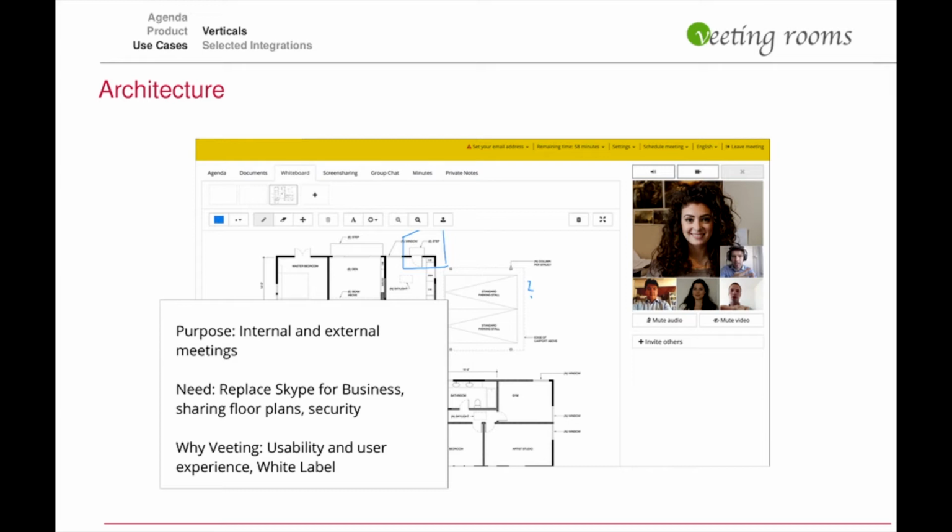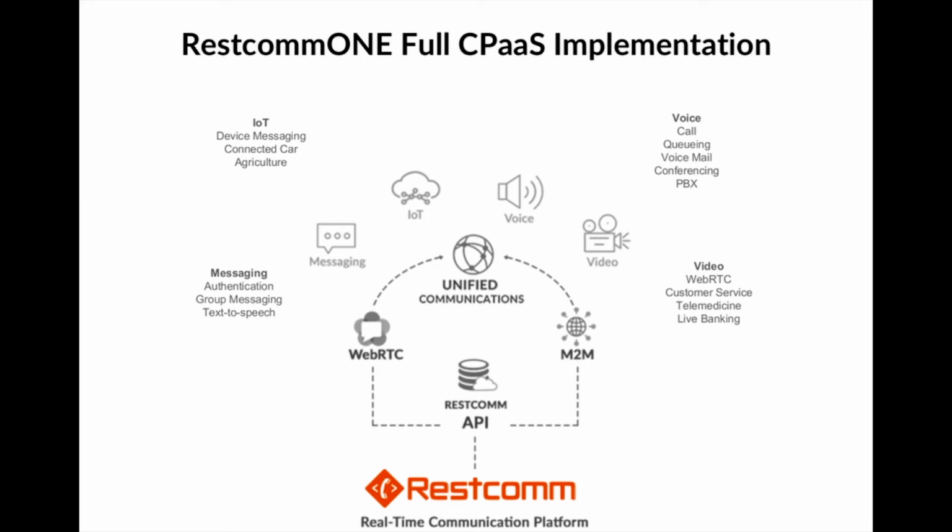I can say that at Telestacks, we do use Veeting rooms, and by all accounts, we love it. So this is a really great way to show your solution to our partners and our clients.